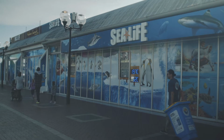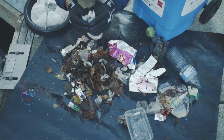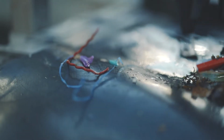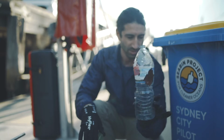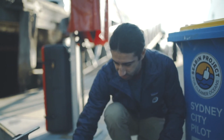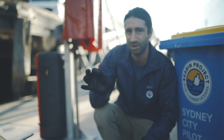As I do my rounds tending to the Seabins, I find all sorts of things. Parking ticket. What else? Delicious little ciggy packet. But the reoccurring theme and the most scary thing that I find are the microplastics. We've got a few bulky items, like a few obvious things like a tennis ball, water bottle. And then we've got the microplastics, which are the real concern. These little guys that sort of end up getting eaten by marine life.